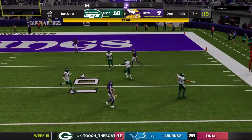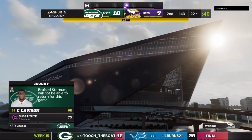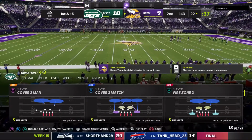And a flag comes in as that one falls incomplete. Well, let's see who this is on. Now, those linemen, of course, can't be more than a yard downfield when a pass is thrown, and they might have been able to call that on a couple of guys there.